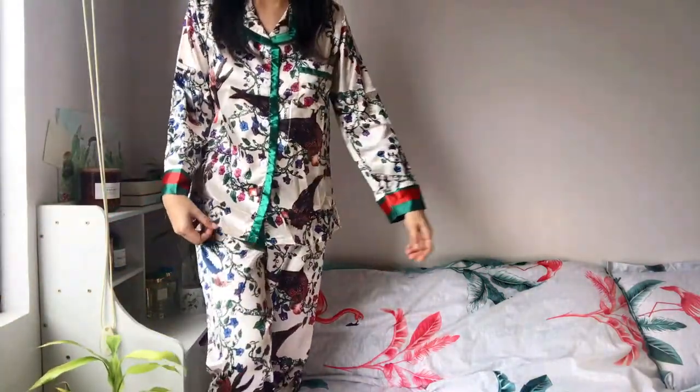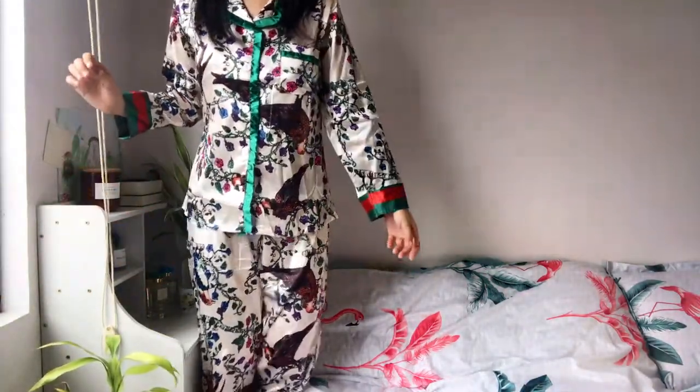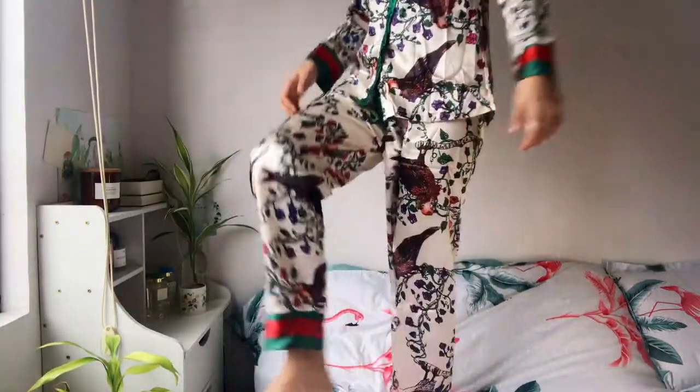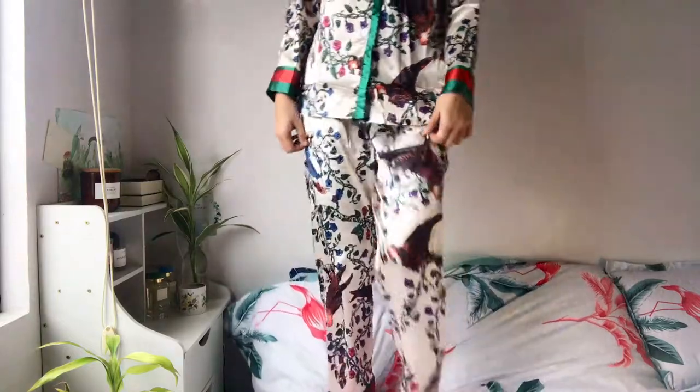I'm not sure if you can see me. I'll just step right into the bed. This one there. Okay, so this is the first pajama. Now let's go ahead to the next one. Okay, so this is going to be the next one today. Okay, this is the second pajama.